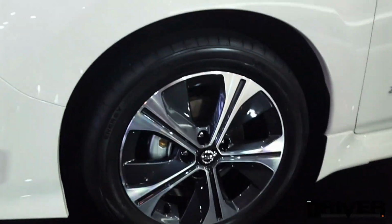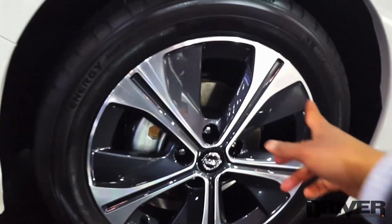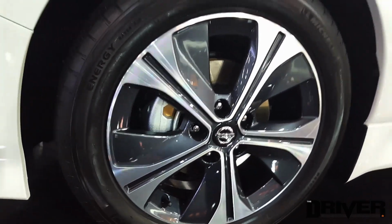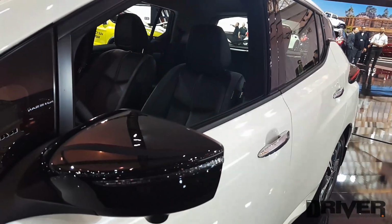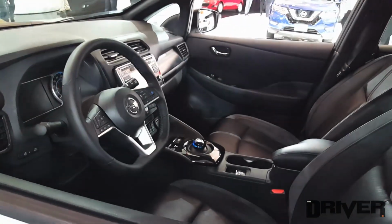Here we have the wheels. This one's equipped with 17-inch wheels. This one has a nice metallic finish as well as dark gray accents along the side of the metallic finish. On the mirror you have turn signals as well as Nissan's 360 cameras. Essentially shows you where on the road you are.